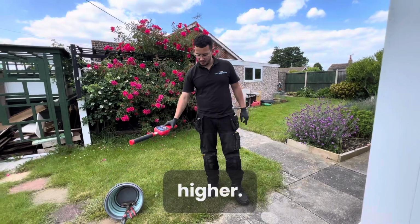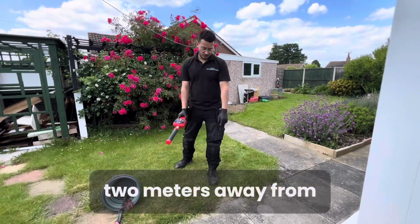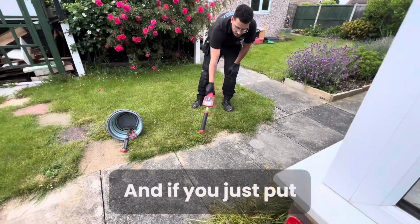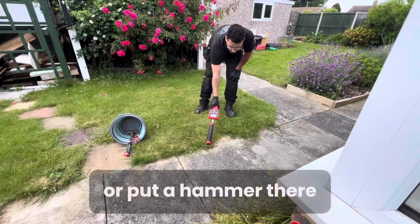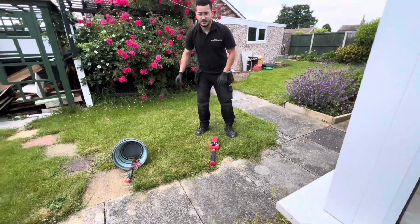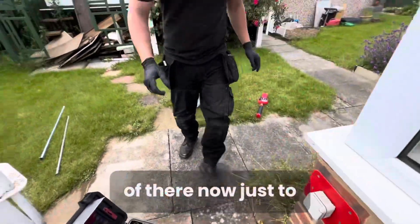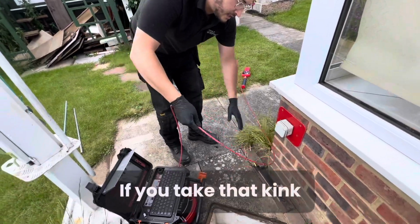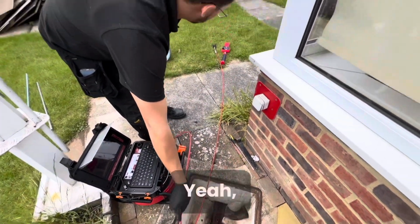If we put that up a bit higher, there it is. And you can see that that is literally 2 meters away from there. Yeah, there it is. And that's where it'll be. If you just put that there, Rick, or put a hammer there or something. I'll pull that lead out of there now, just to show exactly how accurate it is. And that was there. If you take that kink that was there, and there you go.